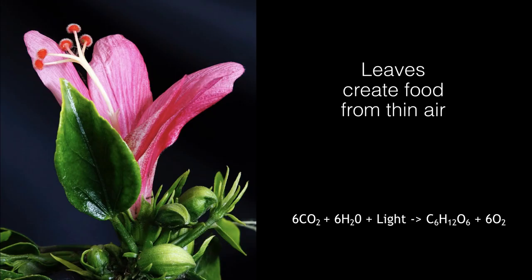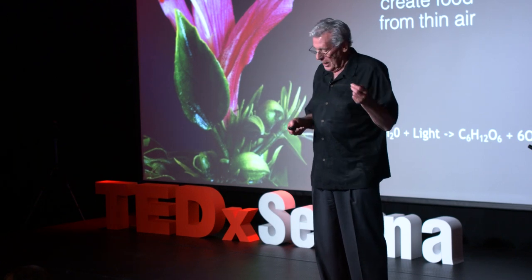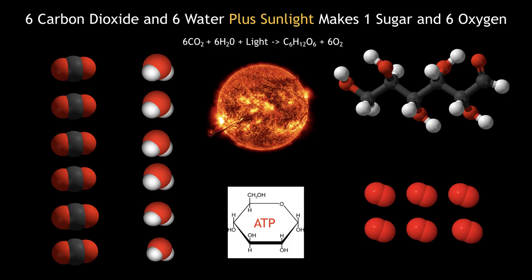Now, I want to talk a little bit about leaves, because leaves do, it's a miracle. What they do is they perform the magic. They make food out of thin air. They take carbon dioxide and water and sunlight, and they turn it into sugar. Now, I just want to show you a little cartoon of this, because it's really an amazing trick they do.